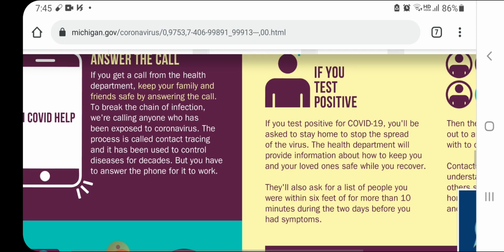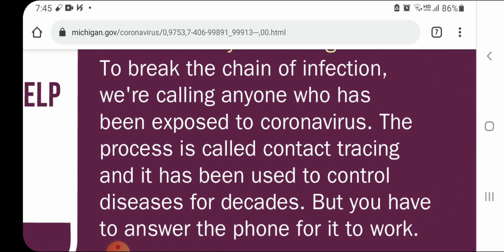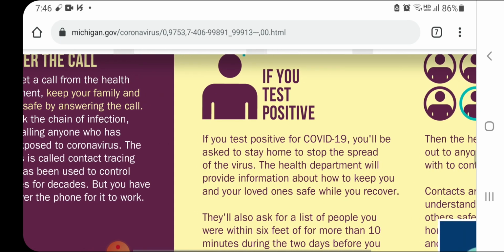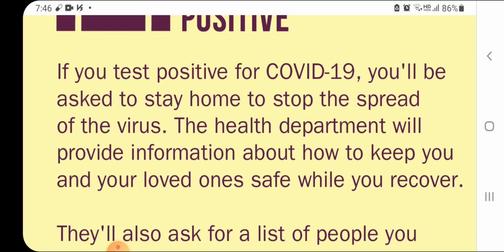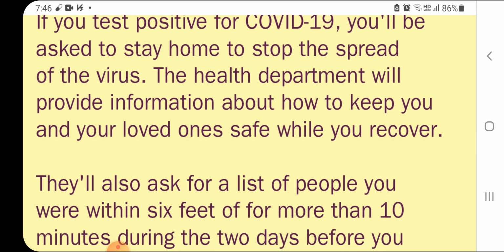Let's zoom in. If you get a call from the health department, keep your family and friends safe by answering the call. To break the chain of infection, we are calling anyone who has been exposed to coronavirus. The process is called contact tracing, and it has been used to control diseases for decades. But you have to answer the phone for it to work. If you test positive for COVID-19, you will be asked to stay home to stop the spread of the virus. The health department will provide information about how to keep you and your loved ones safe while you recover.